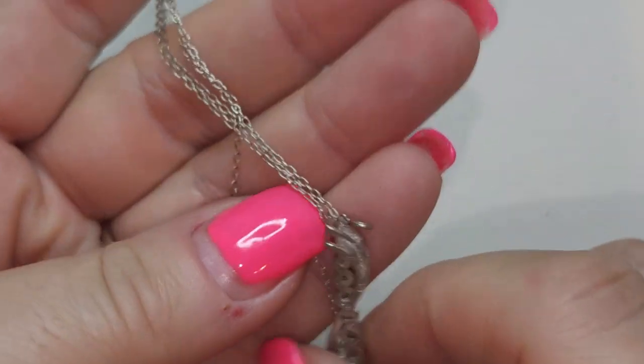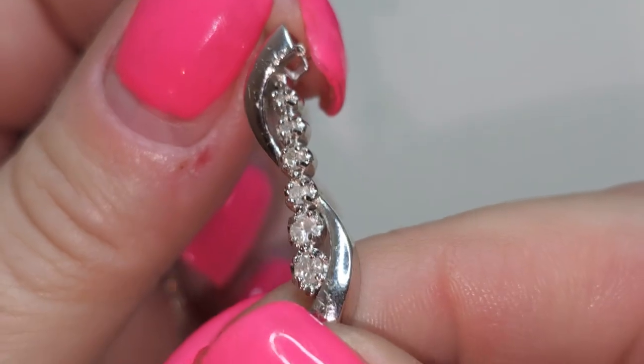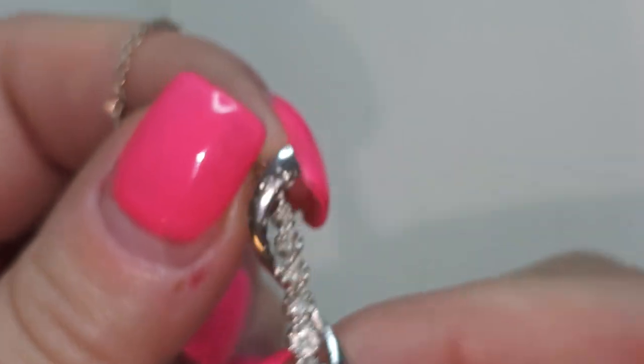Yeah, we guys scored diamonds. Look at how many, and they're pretty big. They kind of graduated, but they're pretty big. Right on. All right, what do we have next?